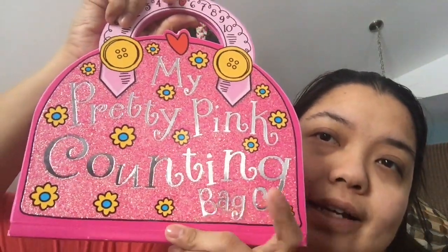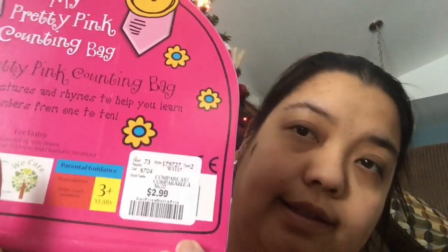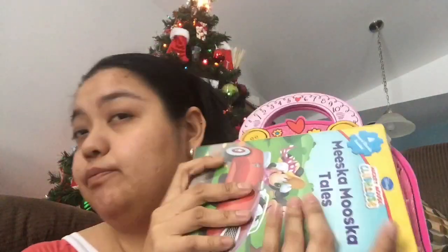And to put it together, I also got her this, my pretty pink counting bag. It's so cute. And this one is $2.99. And you open it up, it has pictures and, oh, it's upside down. It's like a counting book and it's so colorful and I think she will love this. So I'll wrap them up, both of them.